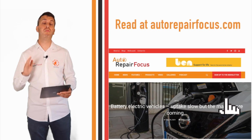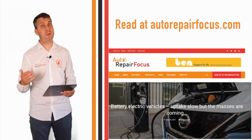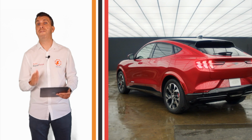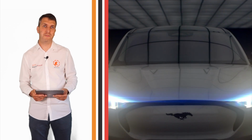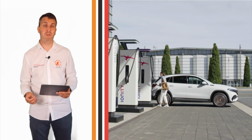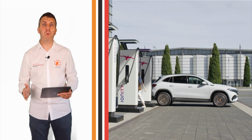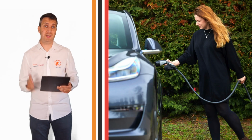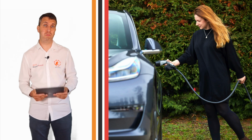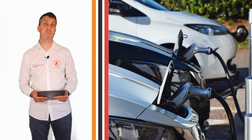Car makers are really pushing them. Volkswagen have the ID3, the ID4, possibly the ID5 coming through. Ford have got the Mustang Mach-E and they're pushing forward to be electric only by 2030. We have electric variations from Vauxhall, from Peugeot, from all the mainstream car makers. EV preparation is key for the aftermarket to be able to grow. So if you're not considering EV training, you really should be.